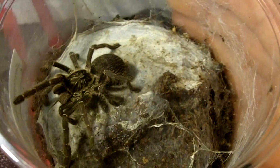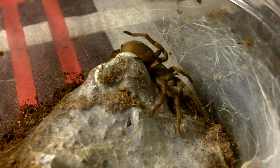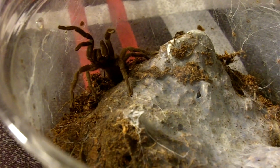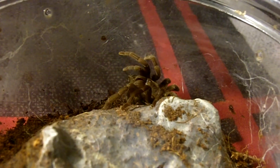The way she was getting the cricket was really odd. This one here is an Aphonopelma, the Israeli black. Definitely old world characteristics. Already in threat posture. Whew! That was a nice pounce. I love that one.